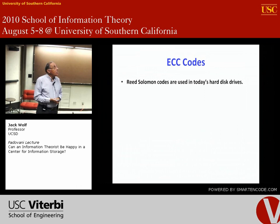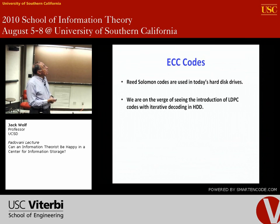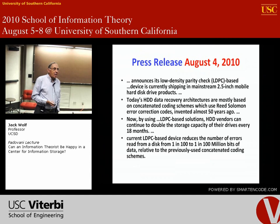We're on the verge of seeing the introduction of LDPC codes with iterative decoding, and I think the verge is now. And so this was a press release. I'm not sure why I took the name of the company off, but maybe I should just mention the company is Link-A-Media, and it's a company, interestingly, that was formed by a man who used to be in trellis coded modulation at Bell Laboratories, Hemant Thapar. And in any event, this is what it says.